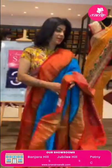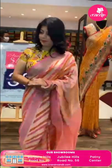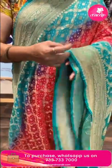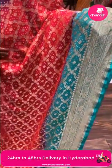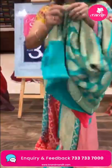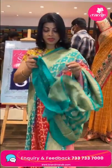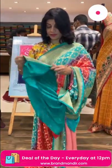And the next last sari. Red and sea green, gorgeous color combination, Bhandhini Georgette, cross checks with florals, Bhandhini buttas, border, floral vines, diamond border, contrast pallu with oval shape buttas, Bhandhini buttas along with the borders, blouse is contrast with Bhandhini buttas and border. Yes, here it is.